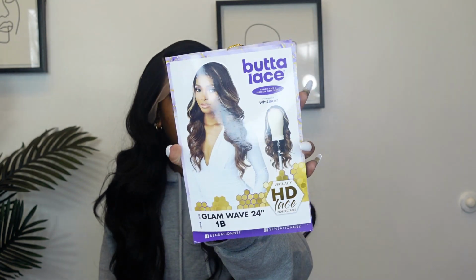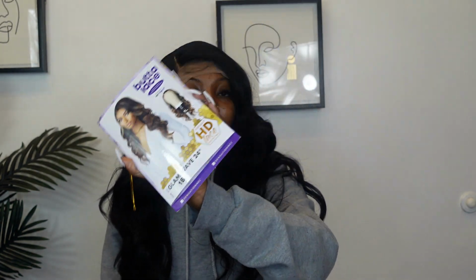And today we have a sensational wig, and it's from a Butta Lace collection. Y'all already know, Sensationnel has only been dropping the Butta Lace units, so yeah. They call this GLAM Wave 24 inches, and the color is 1B. She's this nice, wavy, curly, yeah, y'all get it. And virtual HD lace, undetectable.